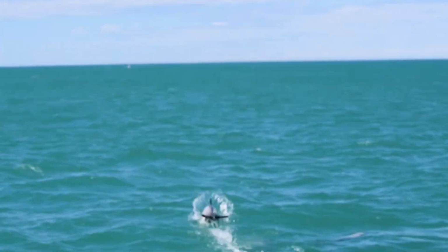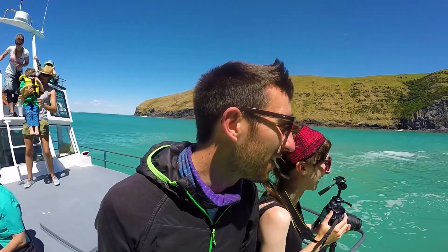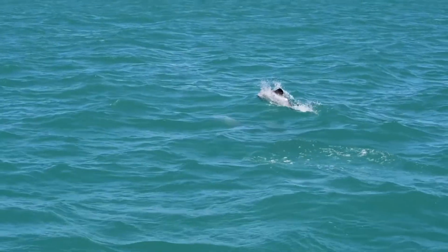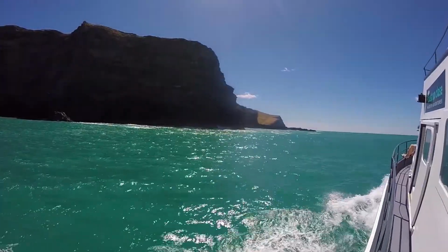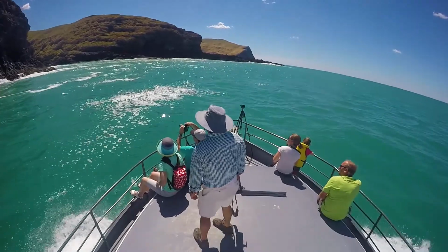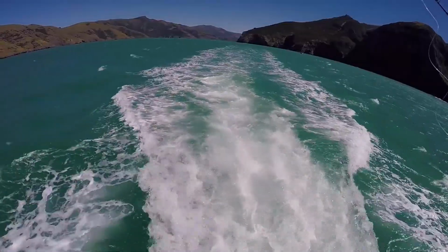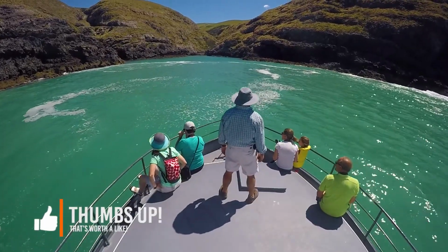Tony's going around the boat and telling us all individually lots of different facts and information and answering all our questions about the wildlife we're seeing today. It's not like a usual tour where you have a tour guide on a microphone giving a sort of generic speech, but Tony's really just making it an individual and personal experience, and it feels more like we're just having a boat trip out on the water with a local.